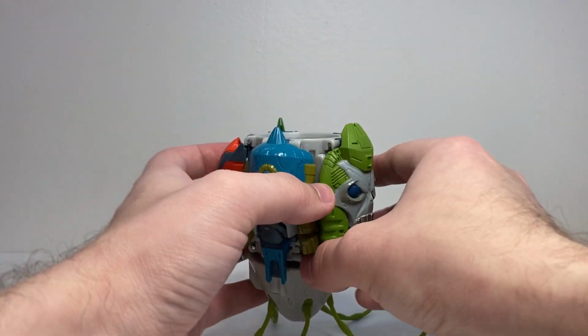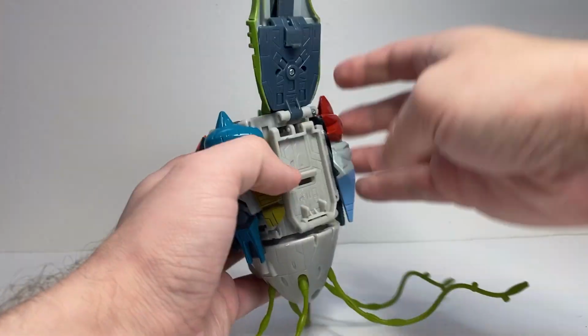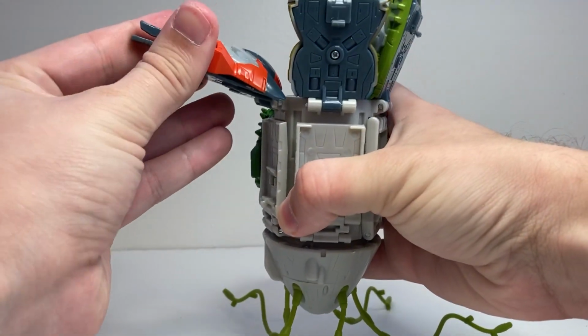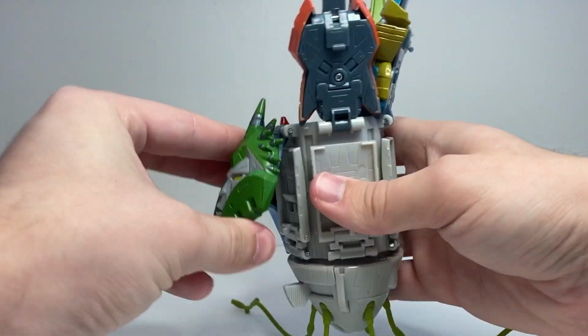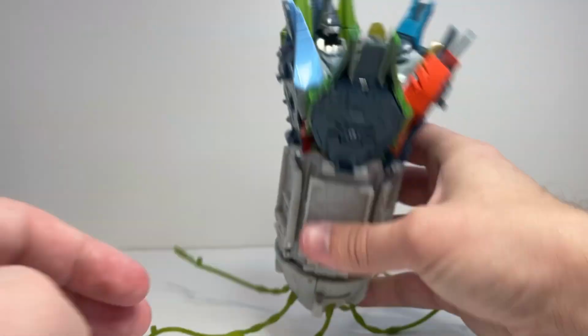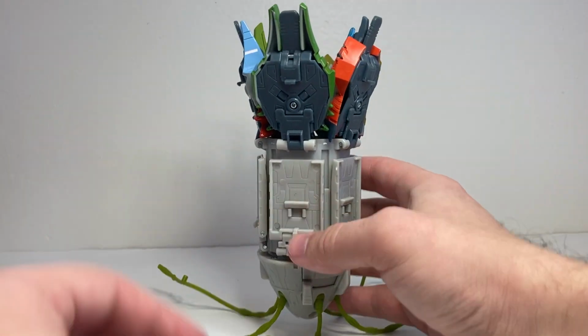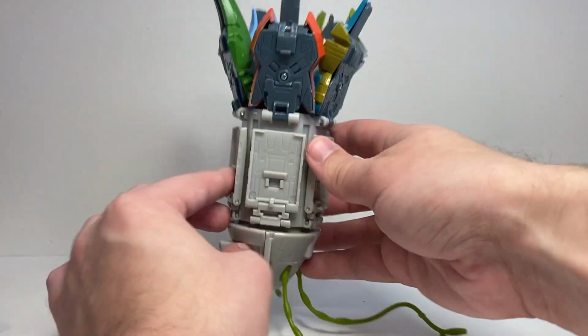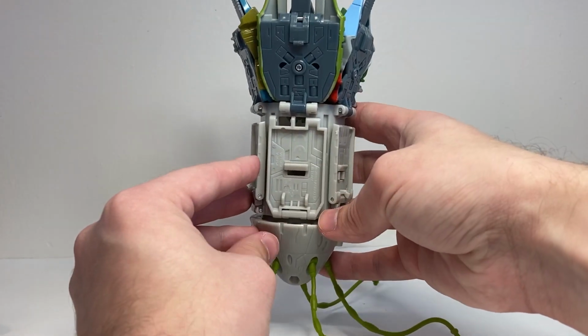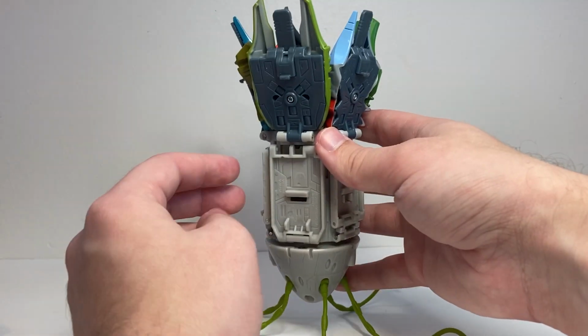And then each of the faces basically will flip up on a hinge. And they kind of just sit up here sort of unceremoniously. You can still obviously see that it's just 5 weird faces and it doesn't look all that great. But again, for a Quintesson alt mode, this is basically as non-invasive as they could get it.